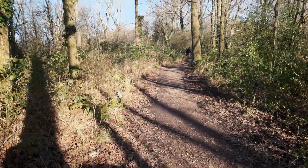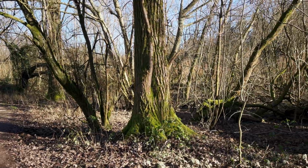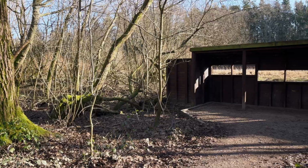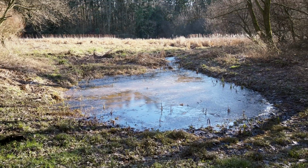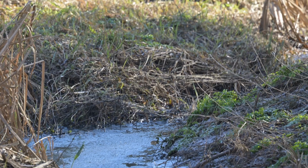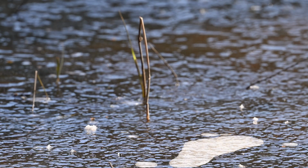Moving on again from the heron hide, I'm walking up to another viewing station. Now in this particular location, it's a good spot for watching dragonflies and damselflies in the summer months. Today, as we can see here, deep frozen and really not an awful lot to see, apart from bulrush seeds blowing in the breeze, as you'll see in just a moment.